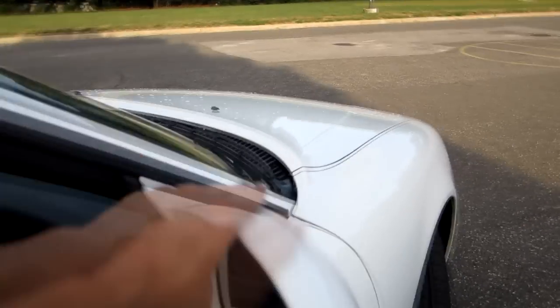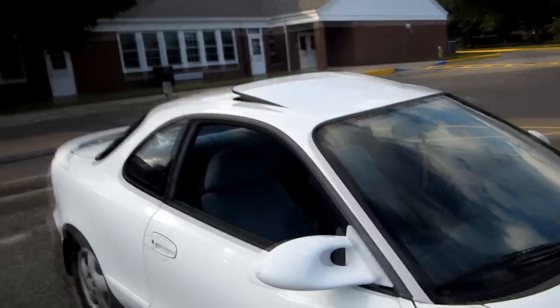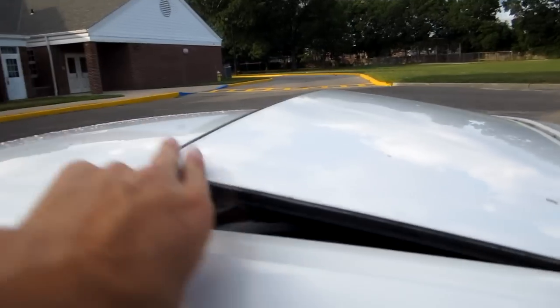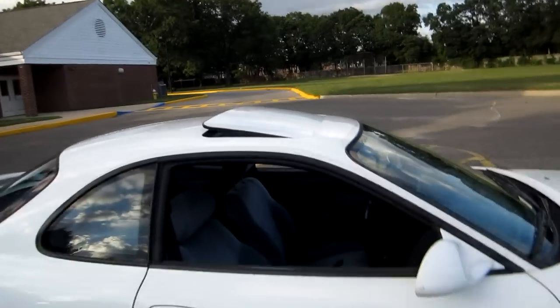As you can see, it does have body colored mirrors. They aren't breakaway, but this is so 90s. And I love how the sunroof actually gives you an actual tilt. So it's more of a stance when it's parked.